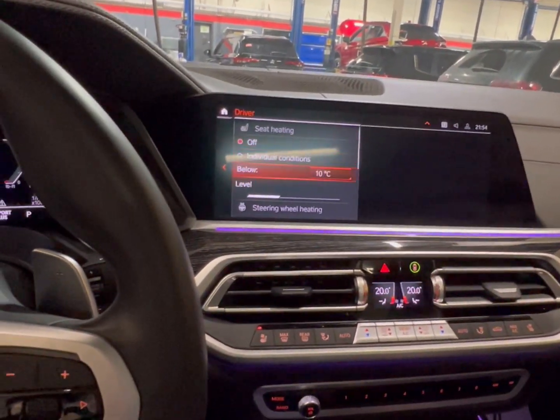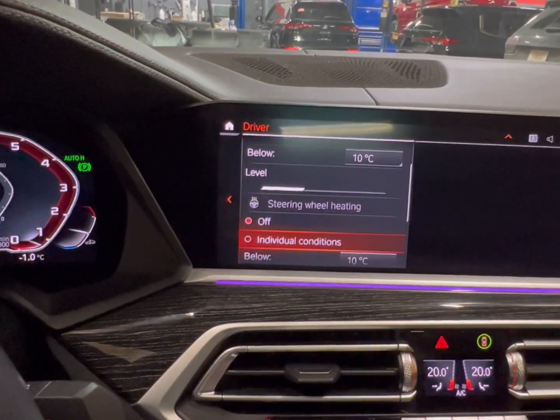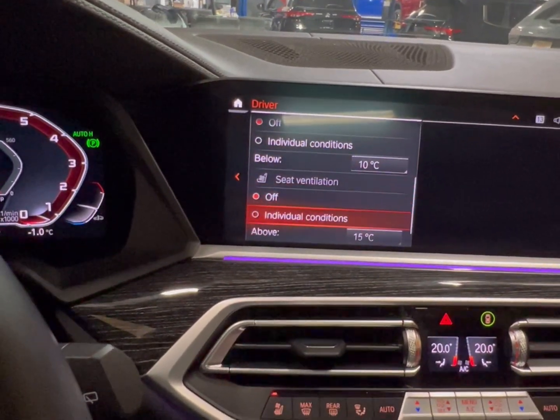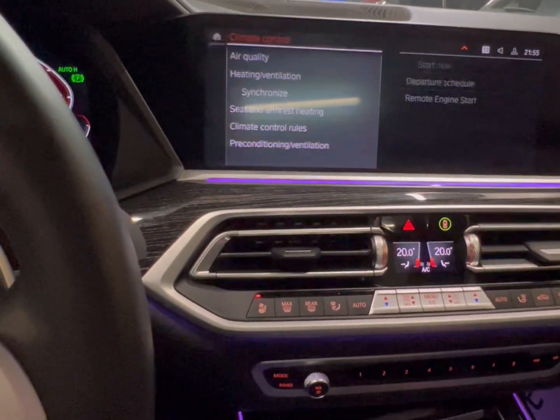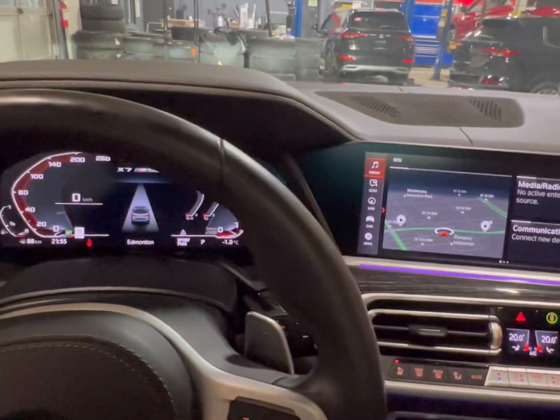So on, off. Below a certain temperature, you can have the heated seat turn on, the heated steering wheel, what level, all this kind of stuff. Seat ventilation can turn on at a certain temperature. Yeah, the level of it, it's pretty awesome. Super customizable. Now I'm gonna end this one and go into more.